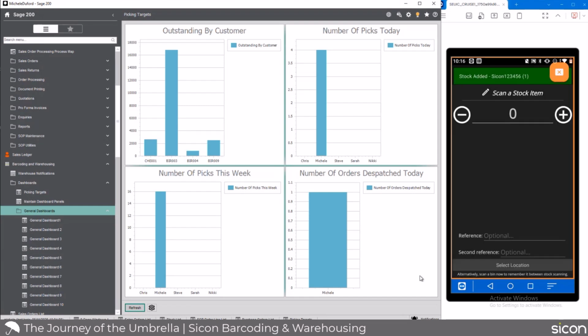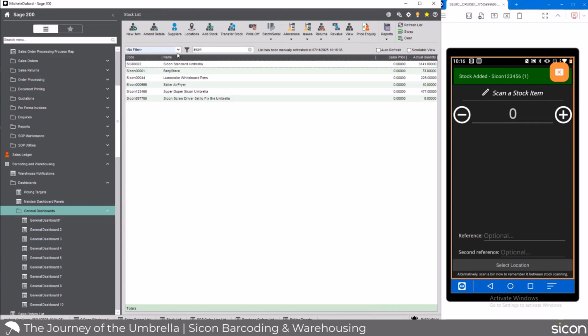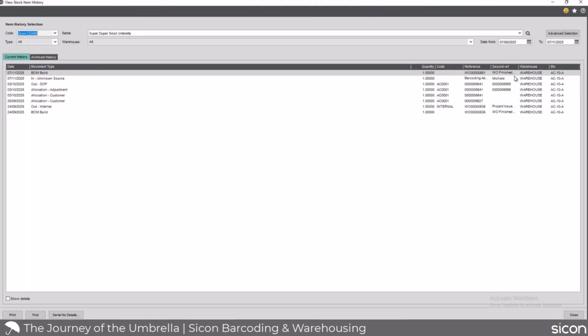That was so simple inside of barcoding and warehousing, but I want to show you what the net effect of it was when we go back to Sage. So we're just going to pop ourselves back into my stock list. It's going to go into Sicon Super Duper Umbrella this time. There's my Super Duper Umbrella. And we're just going to go into the history of that item. As you can see, that add stock has resulted in a works order finished item being created.